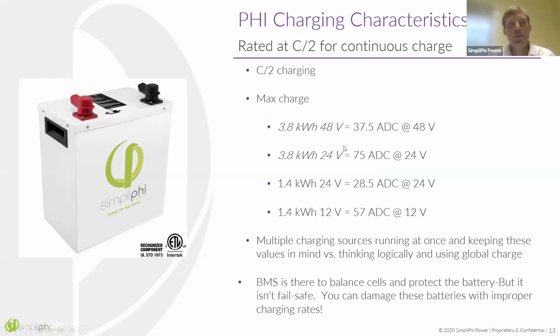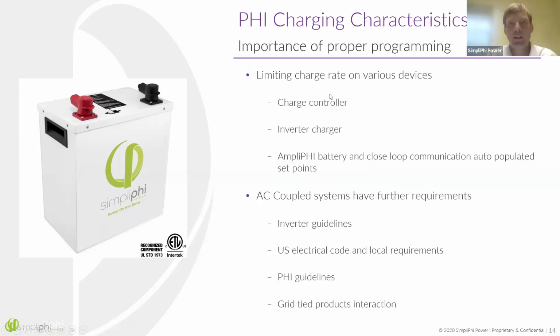So one important thing is to remember that these batteries should only ever be paralleled in a system. We don't put these batteries in series, right? I know that people do that with lead acid batteries, but then of course, one of the challenges you can run into is having a system where your battery bank is no longer balanced, right? So only in parallel. And we're going to talk about the importance of programming, limiting charge rate on various devices.